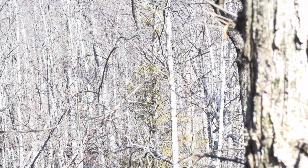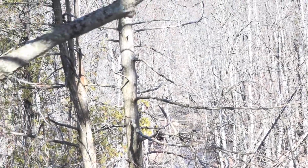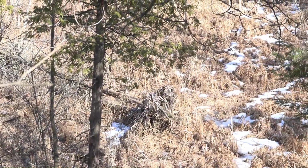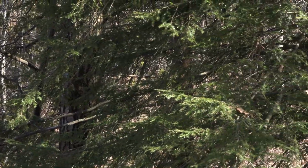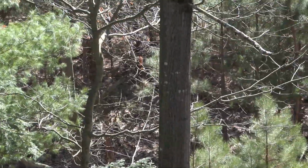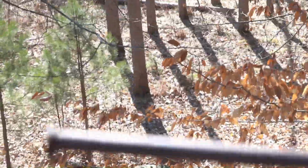Got water over there. I think you can see it. I don't know if you can. Again, it's March, so we still got a little bit of snow in the swamp. But this is the kind of area I like to hunt. Edges of bedding areas or interiors of bedding areas.